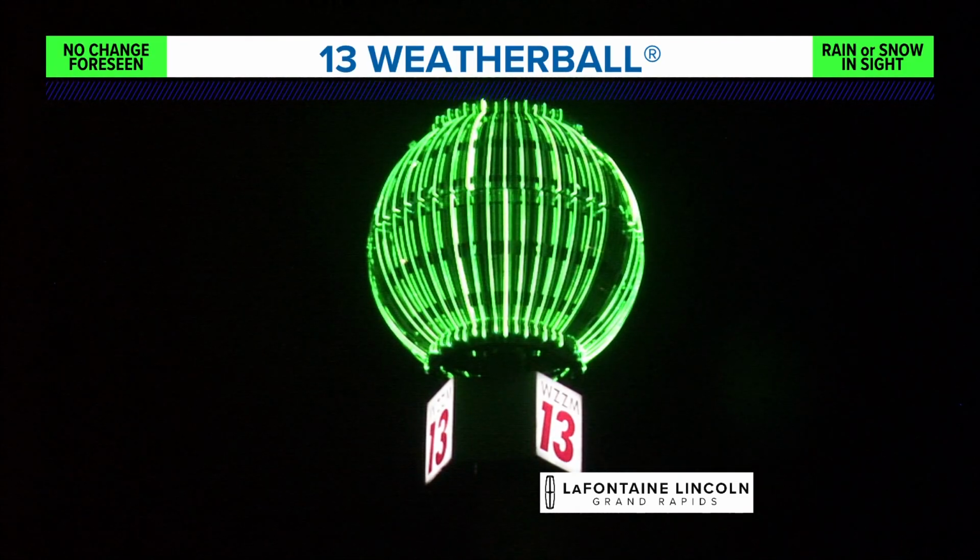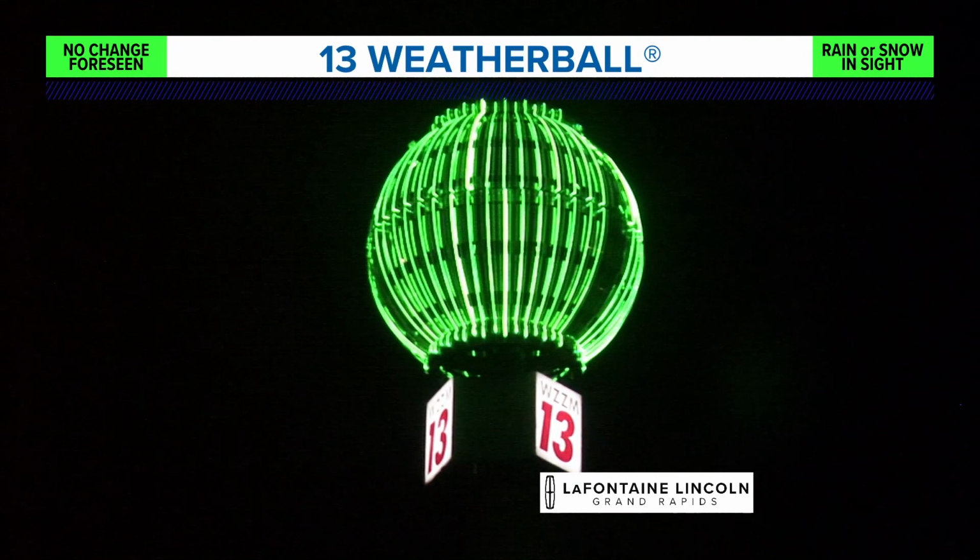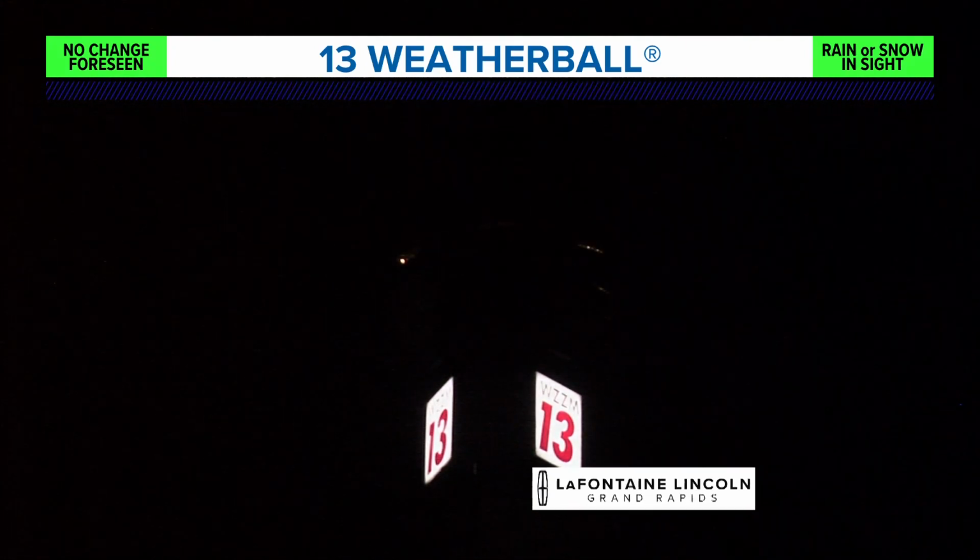Starting things off here with our weather ball, it is currently blinking green as we have no change foreseen in our unseasonably cool temperatures and also those additional showers in sight.